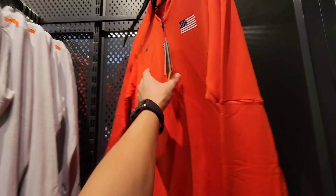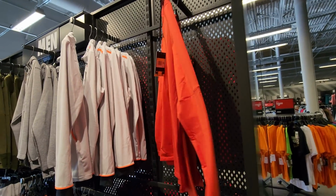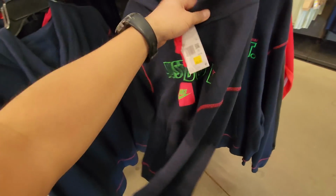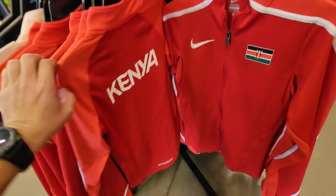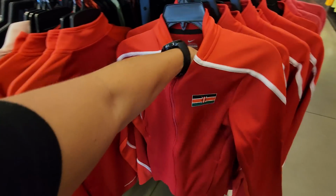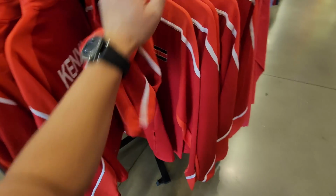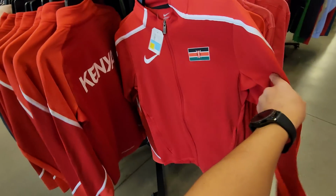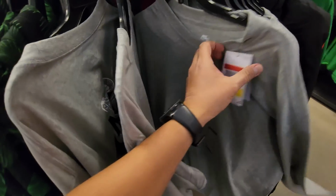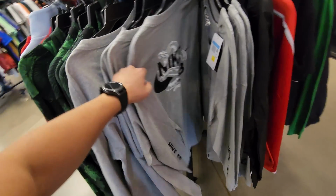Okay. USA Running long sleeve. These are smalls, $30. Do got these hoodies. I'm not a fan of these, but yeah, these are 25. Double XL right here. Still got the Kenya Running jackets. These are extra small. I don't know the price though. These are what, $40. Nike SB long sleeve shirt going for $15. That's a hell of a deal.